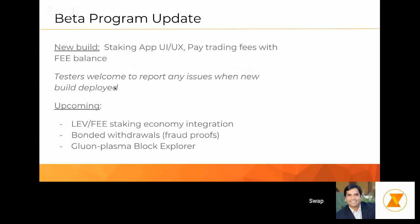So first things first, an update on the beta program. As we said last time for the last webinar, we've got a new front-end designer, a new front-end developer that is doing some design and UX work. And his first project was to improve the staking app, which lots of you have correctly pointed out doesn't have the smoothest UX or the most intuitive UI. So we've got some really big improvements coming up for this. It's almost finished, and on Monday you guys can start testing it. We're finishing internal testing, but I think you'll find it much, much smoother than the current experience.